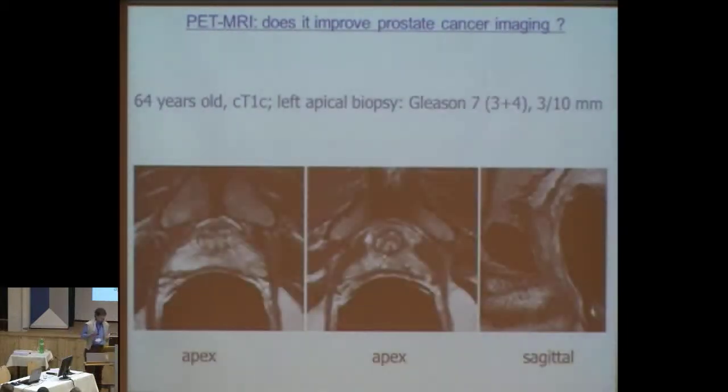Now here's another case where PET MRI was more useful. Here's the usual MRI, the T2 images. This guy has a left apical biopsy which is positive, Gleason 7. So you look here in this area, not much to be seen, maybe here, it's not really sure. I would have been happy to have Professor Barnes telling me what he thinks of these images. On the profile, you don't see much. So you're there, not really knowing what's going on. You've got your left biopsy, but you don't have much roadmap, imaging roadmap.